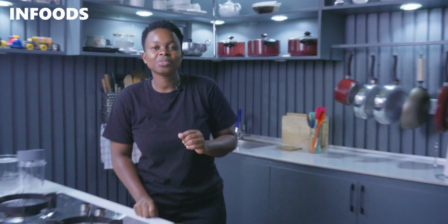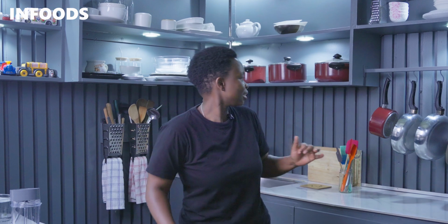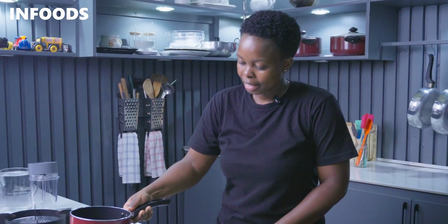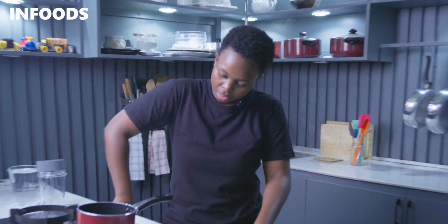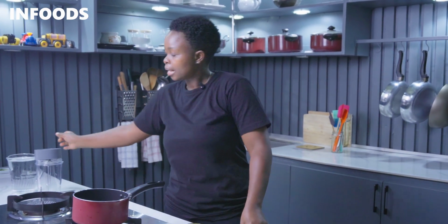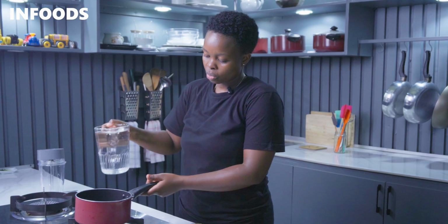We are going to get straight into cooking this delicious meal by placing a small pot for boiling our eggs over medium low flame. Add in a cup or 2 of water.